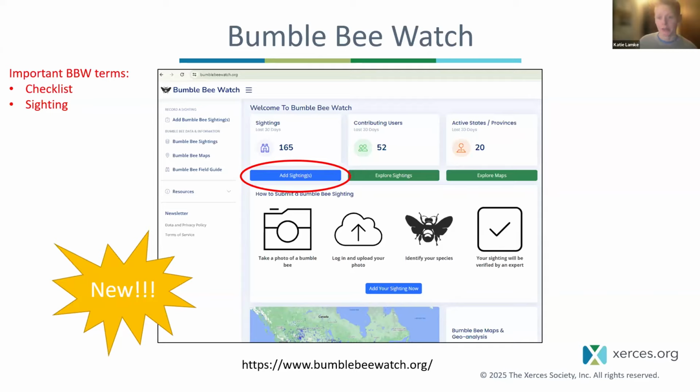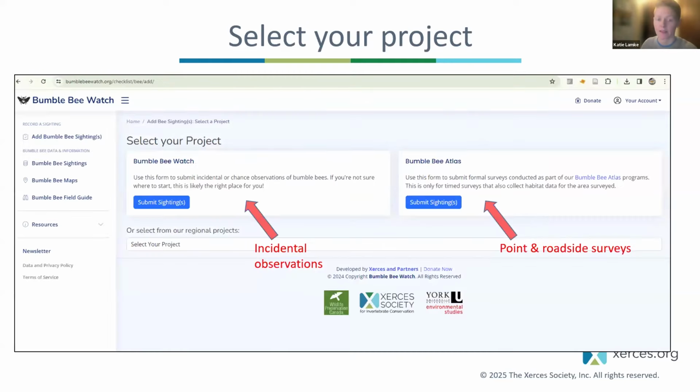So when you go to submit data, whether it's an incidental or a formal survey, you're going to click this add siting button. And then it's going to give you two options. So when you're selecting your project, Bumblebee Watch over here is for those passive sightings, those incidentals. They weren't conducted during a survey. You just happen to see the bee. We submit through Bumblebee Watch. If you conducted a survey, whether it was a point survey or a roadside survey, you're going to submit through Bumblebee Atlas.